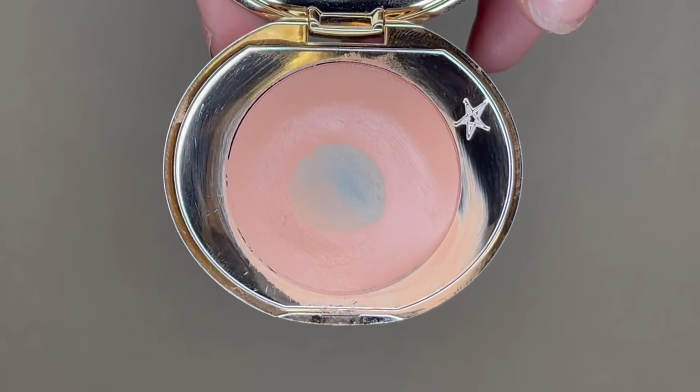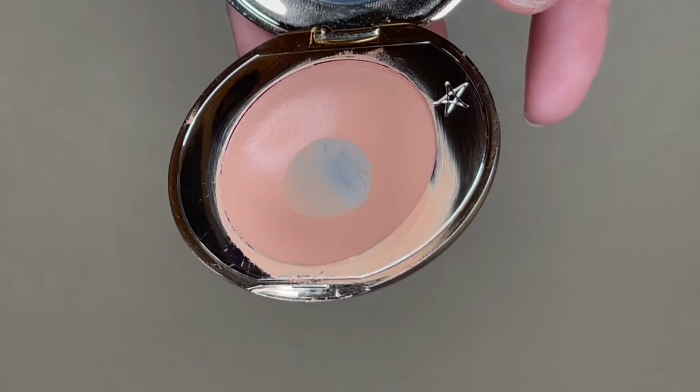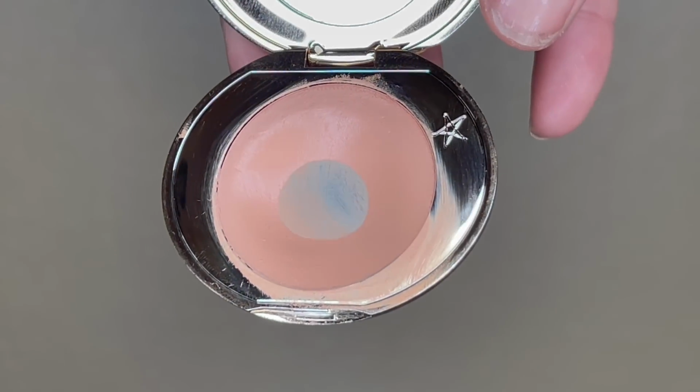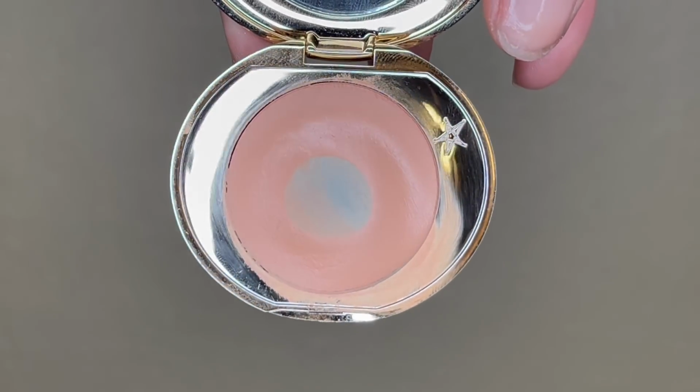This has a pan in it, and it's a cream product, and it's an expensive cream product. So I want to try and use this up before the year is over, just because it's getting old. I don't want it to go to waste. This is not really an item that I need in my collection anymore, I don't feel. So it'd be nice just to have this one used up and have one less thing in my makeup inventory that I have to think about and reach for.